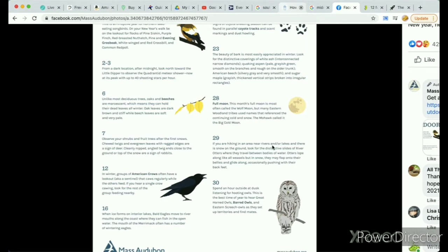The 30th. Spend an hour outside at dusk listening for hooting owls. This is the best time of year to hear great horned owls, barred owls, and eastern screech owls as they set up territories and find mates. So they're gearing up to do their thing, and right around the evening time, dusk, is the best. And if you're lucky enough to be wandering around, you might even see them. Last year, I was able to see one fly down and catch a field mouse right in front of me. It was crazy.